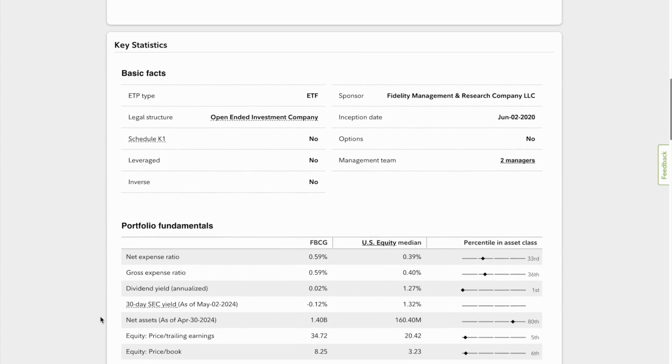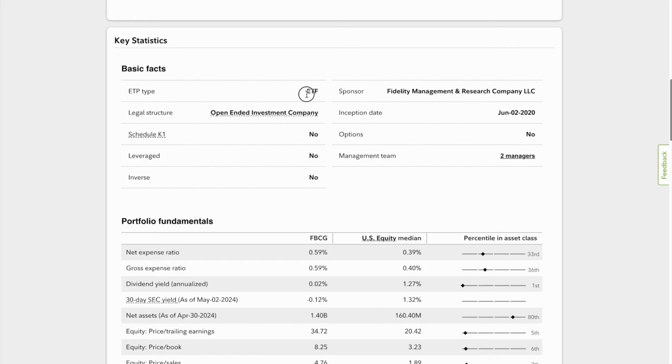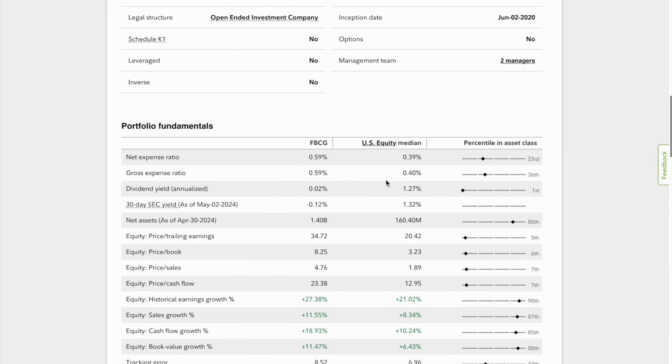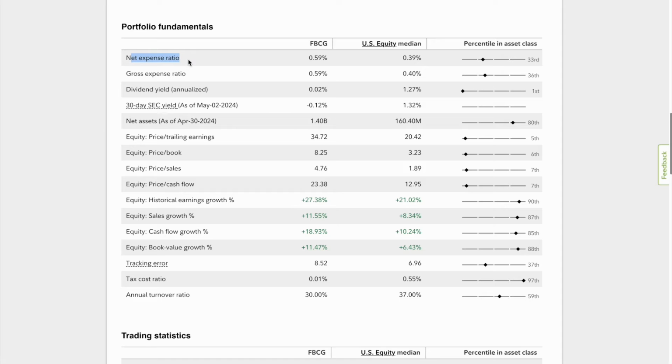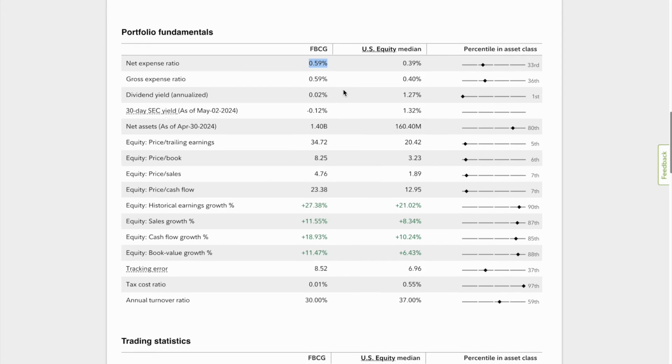So look at the key statistics here because I want you to see this. It's an ETF like we reviewed. It's actively managed. Let's look at comparing the portfolio fundamentals, then we'll go into the management team. Looking at the portfolio fundamentals, the net expense ratio is high. It's 0.59%, but you're paying for performance here. And if you're getting 45% in 1 year, they're delivering. It doesn't matter if you're paying a 0.59% expense ratio if you're getting a 45% gain on the year. So look at that right there, which is nice.